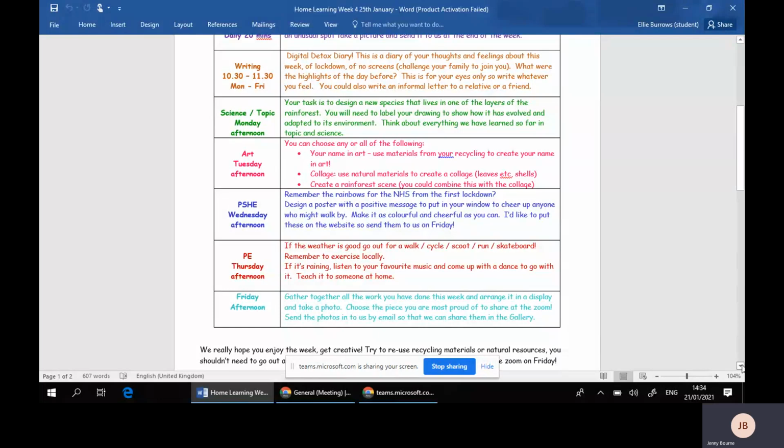And then on Friday afternoon, the idea is that you gather together all the work that you've done this week, arrange it in a display. So put it on a lovely table, set out neatly, take a photo, and send those photos in to us by email so that we can put them in the gallery on the website. If you look on the school website, there are already a few things that we've put on the gallery there that people have sent in to me.